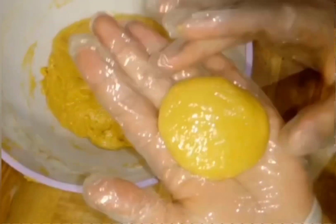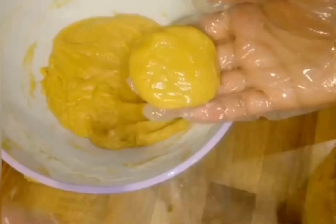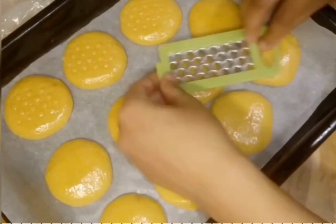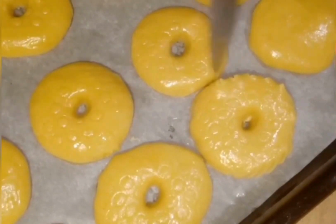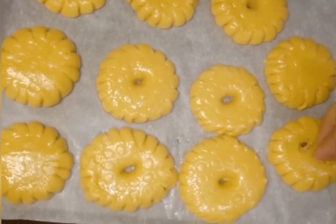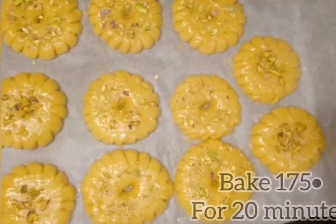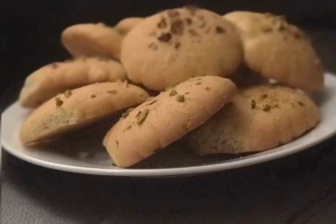And now roll it. Now you can create your own cookie shapes. I'm just making a simple one. You can give it any shape. Top with pistachios and dust some sugar. Bake at 175 degrees for 20 minutes. And your cookies are done.